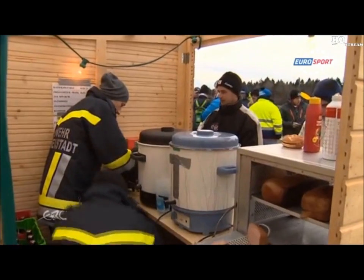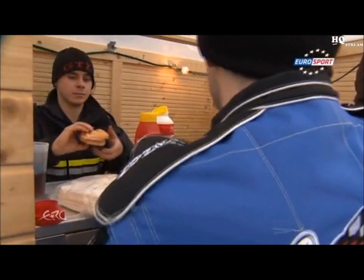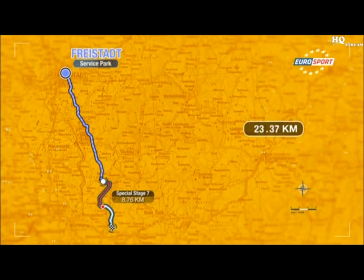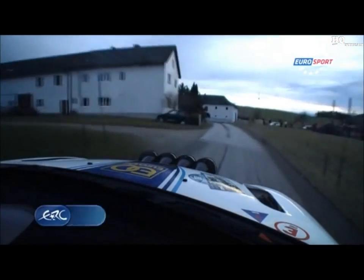Well, welcome back to Austria for the last 4 stages of leg 1. Stages 7 and 8 then are the first pass through Pregarten and Schönau to St. Leonhard. Pregarten just 8.76 kilometres, but Schönau to St. Leonhard is the longest stage of the rally at nearly 23 kilometres. Stages are dry and apparently with no more ice on the roads.